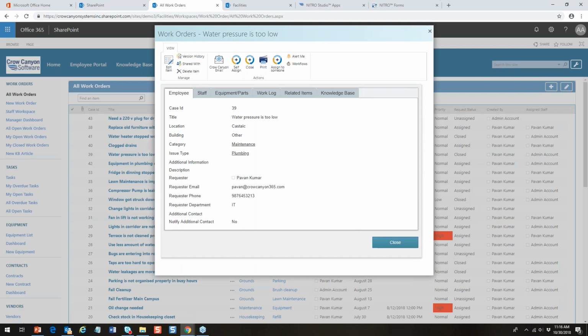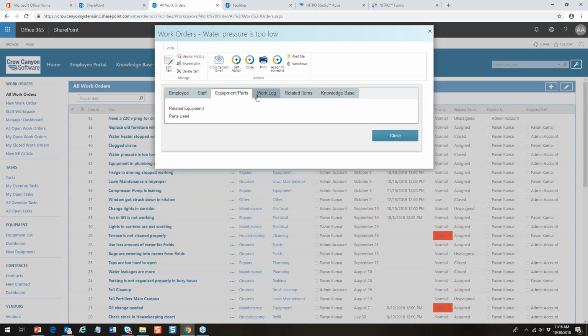So we have a form that comes up. This is our Nitro Forms designer done in that Nitro Studio app, the forms that we were looking at a moment ago. There's a Nitro Forms in this Nitro Studio app. It's a form designer. It's a WYSIWYG, and it's going to help you create this form and look however you want. We have more or less out of the box, these tabs that have a list of fields on it and different displays of the information.